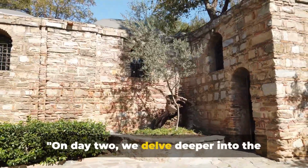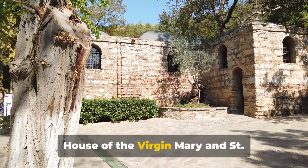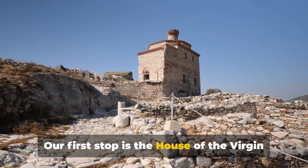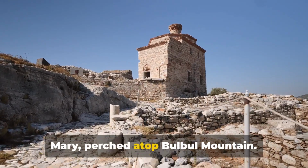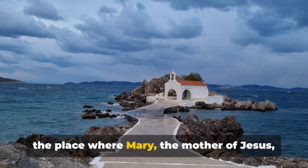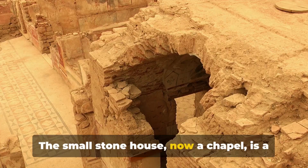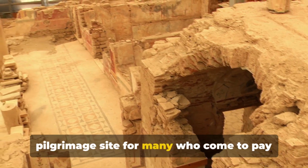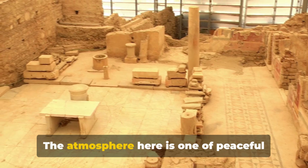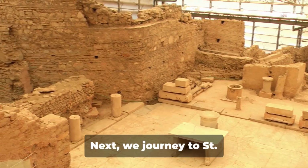On day 2, we delve deeper into the spiritual side of Kusadasi, visiting the House of the Virgin Mary and St. John's Basilica. Our first stop is the House of the Virgin Mary, perched atop Bulbul Mountain. According to Christian tradition, this is the place where Mary, the mother of Jesus, spent her final years. The small stone house, now a chapel, is a pilgrimage site for many who come to pay their respects and drink from the sacred spring. The atmosphere here is one of peaceful reverence, a stark contrast to the bustling city below.